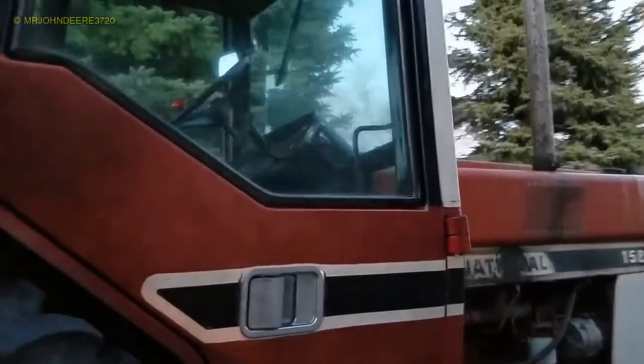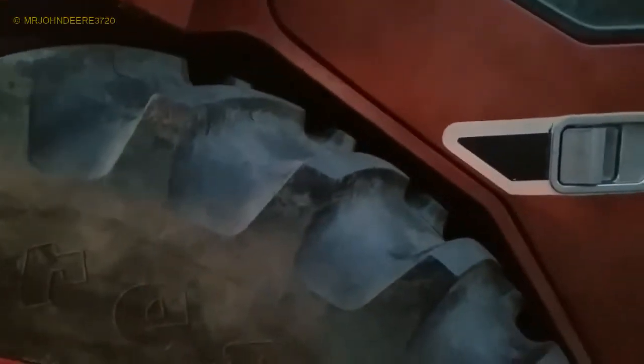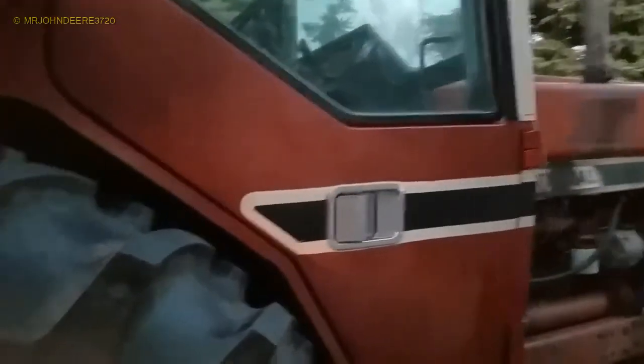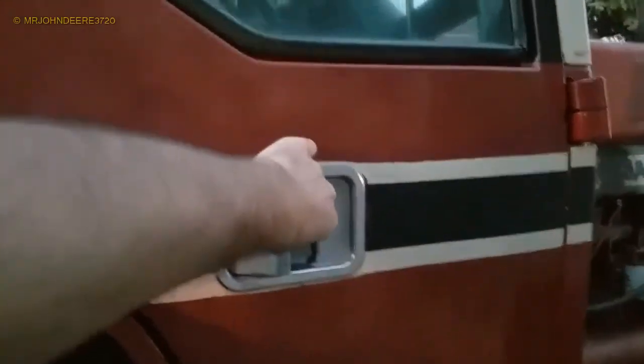But it started getting too late, and we were getting tired, and I had a couple other things I wanted to do. I had to run to the farm and do a couple other things real quick. But yeah, the door does open. Opens up just like the other door now.